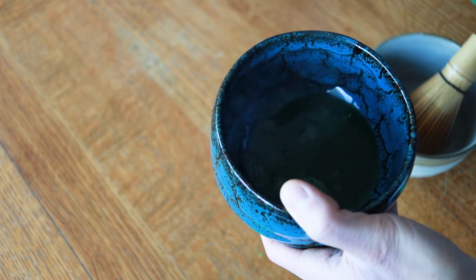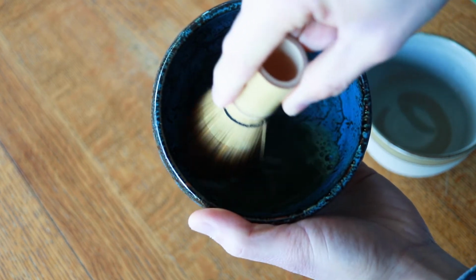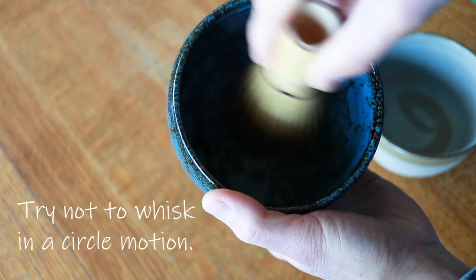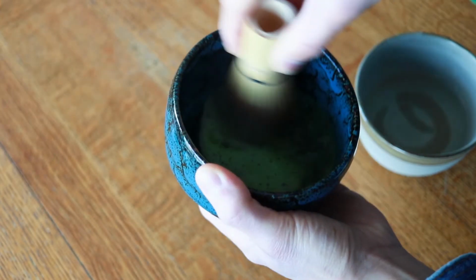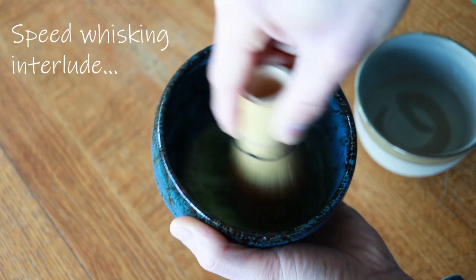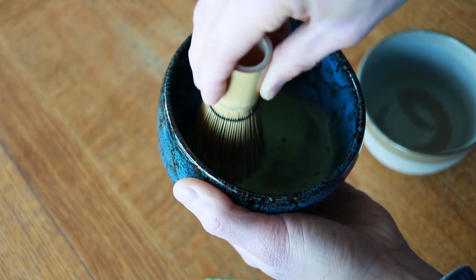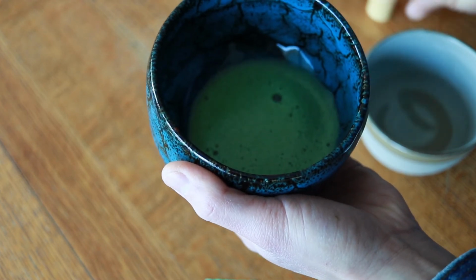It's about 40 to 60 grams of water. You don't have to be super exact. And then you want to whisk in an M motion like that, or in a W. Back and forth. And if it's good quality matcha, it's going to get nice and frothy. And I do one final slow whisk to just smoothen out all the bubbles. Should come out something like this.